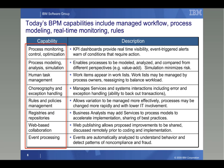This slide simply toplines some of the core BPM platform capabilities. When talking with a business audience, I can't simply assume that everyone knows what today's BPM is from an IT perspective. The concept of business process management has been around for years. What's new are technical capabilities bundled together into a scalable and integrated platform.